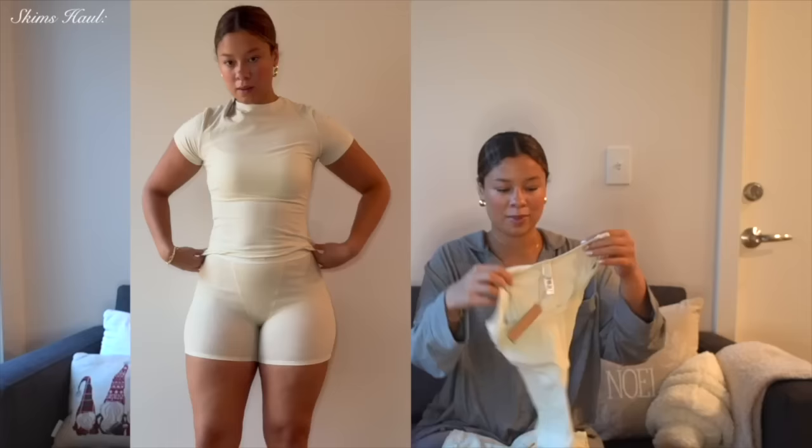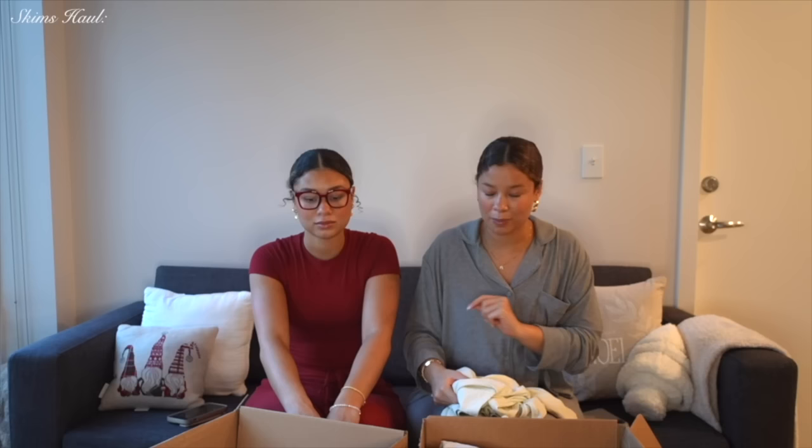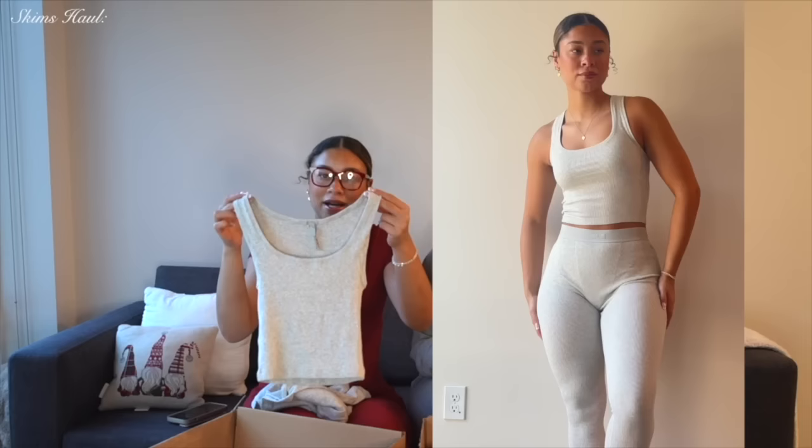Next, I'm gonna be sharing with you a little set from the cotton ribbed collection. I have the tank top and the boxer briefs in the color bone. I absolutely love this. Love the material of all these pieces. They're so comfortable. There's so many colors y'all can pick through. I probably have like 5 or 6 of these sets. I also have the cotton ribbed tank. Honestly, you can never go wrong with a little gray moment.